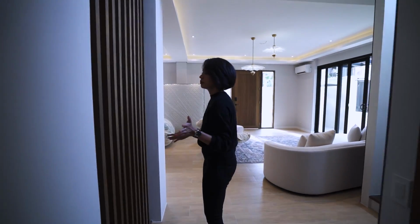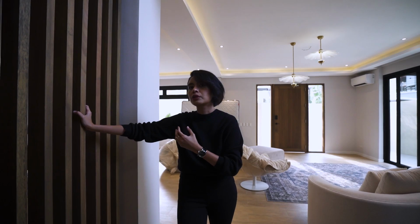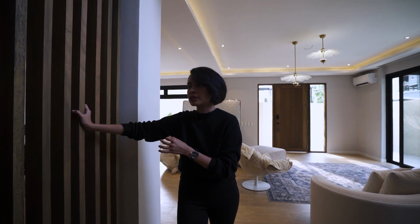Okay, and also you have vertical wooden slats here to separate the stairs from the bar slash kitchen. So this wasn't needed per se, it's more of a design choice, but it's nice because it segregates these areas equally, and visually it makes it look balanced.